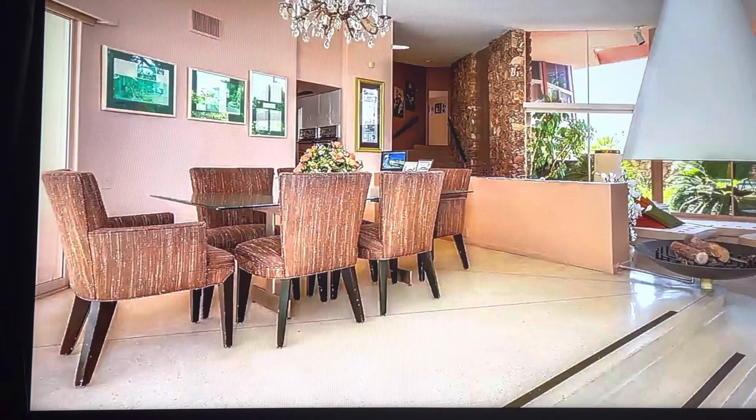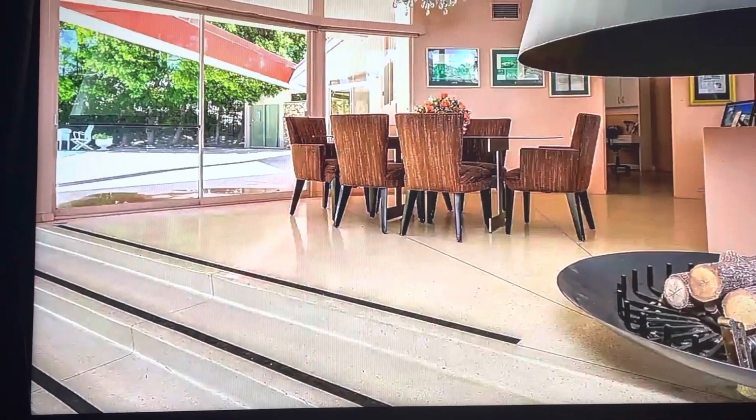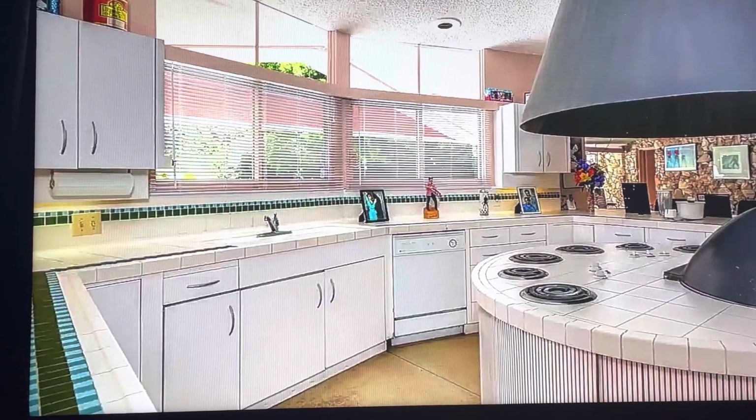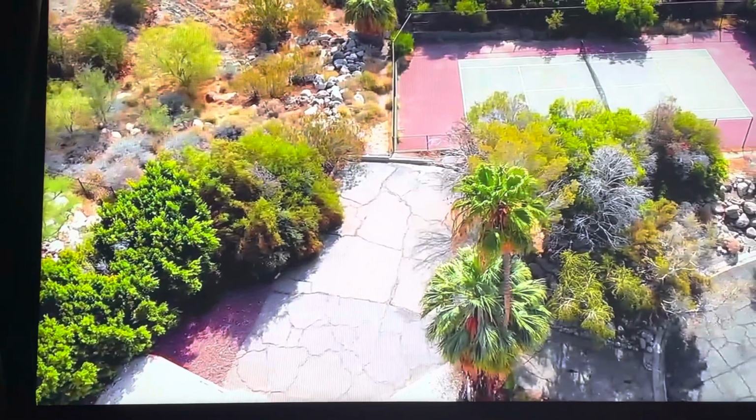The other thing this video shows that's really cool is here's the kitchen as well. And the kitchen was pretty interesting. You would step up into the kitchen and it had all the burners. But then in the middle of it too, with the huge vent, there was a charcoal barbecue grill that was actually inside the kitchen. And I believe that is still there.